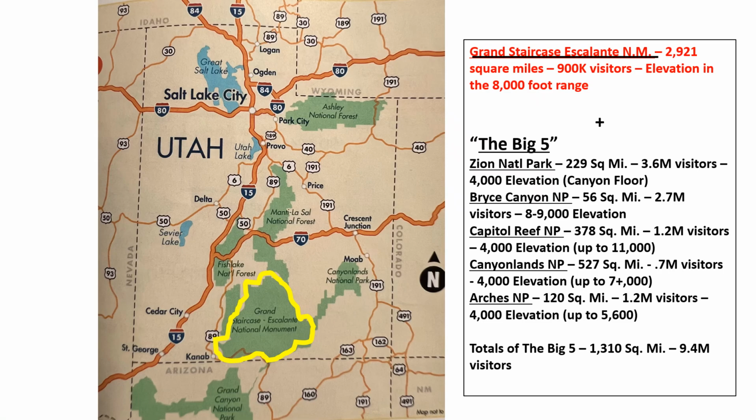So the biggest national park that we're going to see, still coming up, was Canyonlands, at 527 square miles. And all the national parks get many more visitors per year. But this is a huge area, and it intrigued me. It's desolate and little explored, so I had to see this.